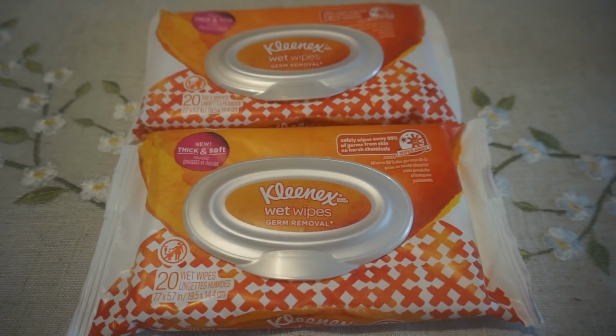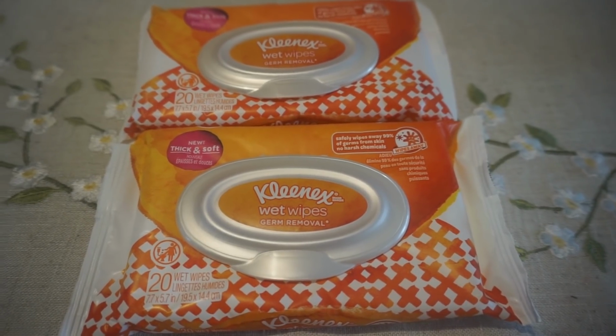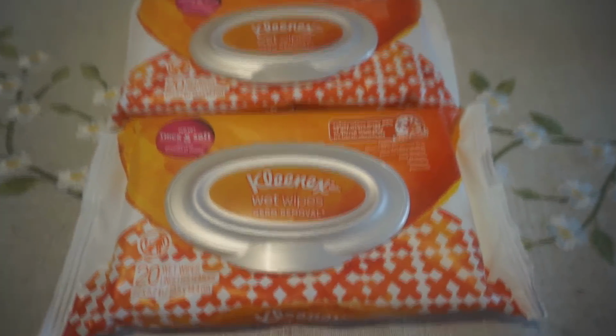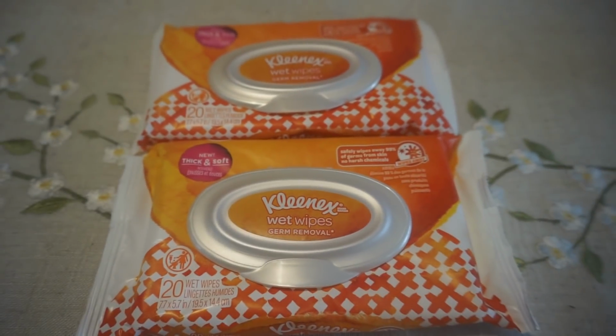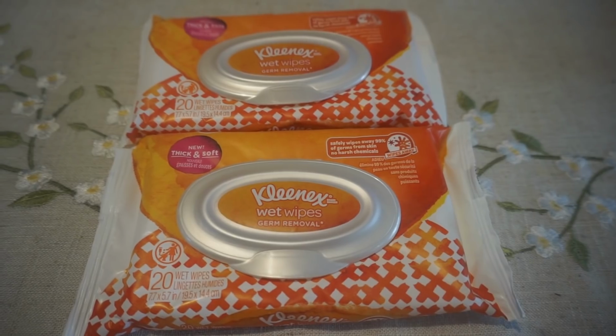Now we have 50 cent printable coupons. So you want to go ahead and use 2 of those. You'll pay $2 and Ibotta has 50 cent cashback offers. You can redeem 1 for each, dropping them down to $1 for both packs or only 50 cents per pack.